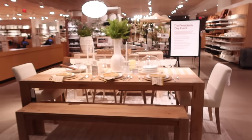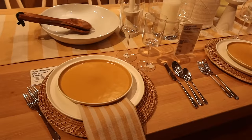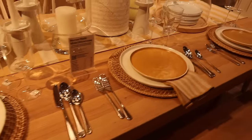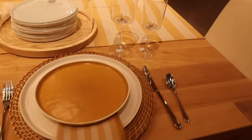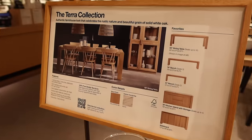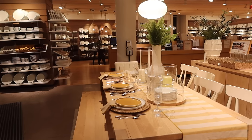Today we are headed to Crate and Barrel for spring 2024. I am so thrilled to share with you everything Crate and Barrel has for spring. They have so much outdoor dining happening, lots of beautiful florals, and lots of glorious neutrals.